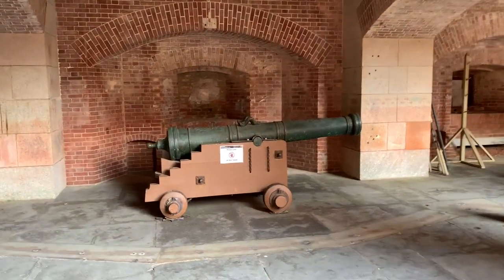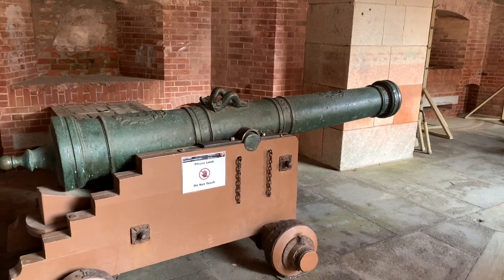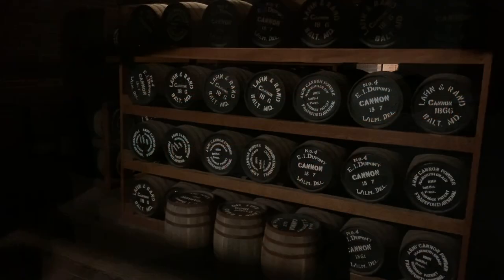We drove through the Presidio of San Francisco to get here. 30 years ago, it was an active U.S. Army base. I'm not sure that it is now. I think it's been deactivated. We're gonna go check the Presidio out a little bit later.